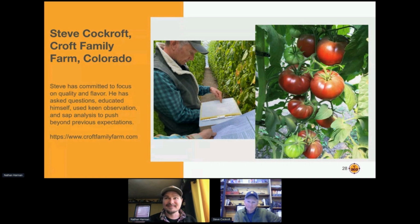And I know that we're going to get a lot of questions about how to use SAP analysis at different scales, because we have an audience from all over the place and all kinds of growers here. Steve has some other acreage. He's growing pastured chickens. He's got some field crops for sure. But this tomato and some small veg high tunnels is a super important part of your operation.